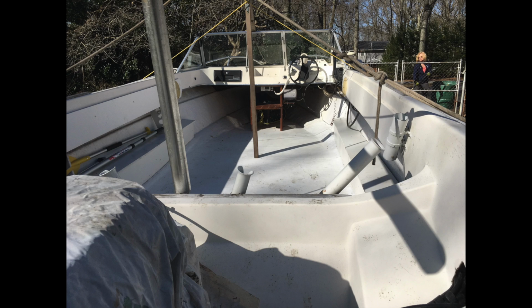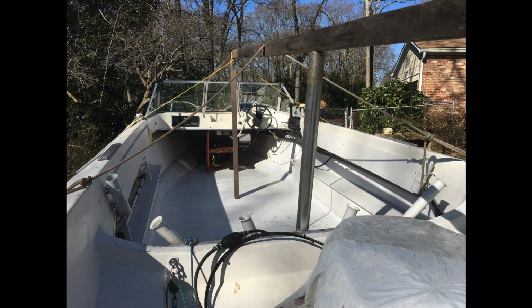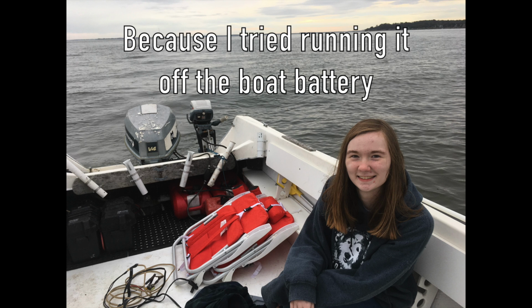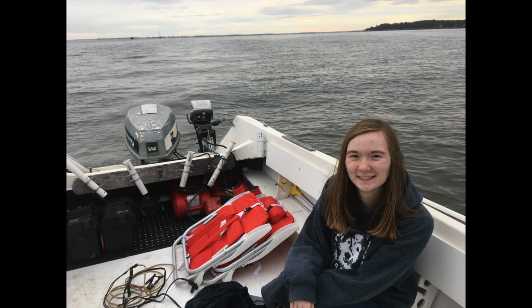Now, this boat was empty. It had no seating in there, so we would bring along a couple of folding chairs, and those cables that are wound up there on the floor, that's for the electric winch. I just kept those in the boat, and as you can see, there are the two motors on the back, what people call the rocket launchers.